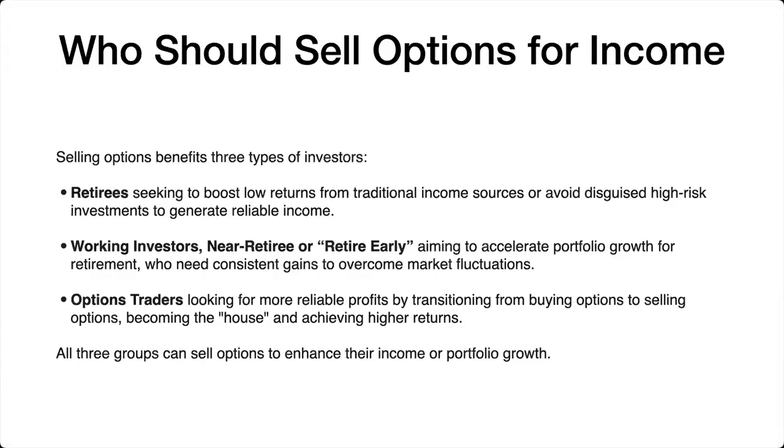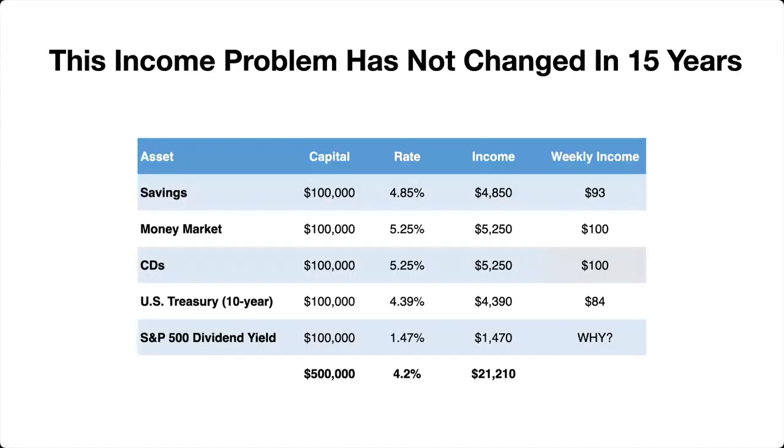Those are usually the stocks that have 12 to 15% dividend yields. You buy them and then you discover the stock falls 30, 40, 50%. So the yield looks great, but the stock price and the value of your money afterward, not so much. So any of these groups should consider selling options.